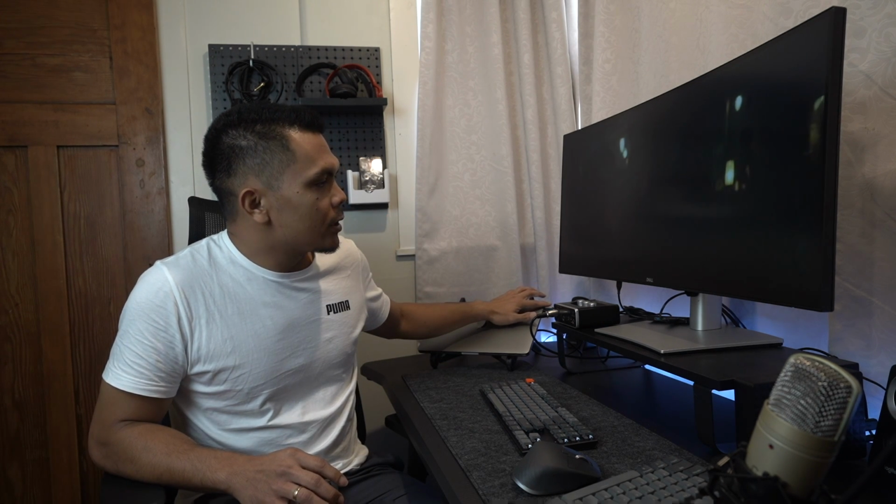But I did buy a USB to 3.5 adapter. So once that arrives, this connection for the speaker goes to the back of the monitor.